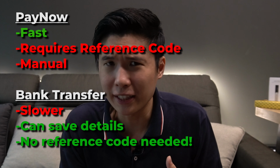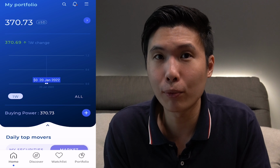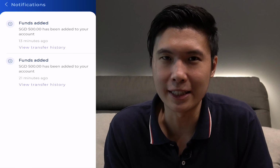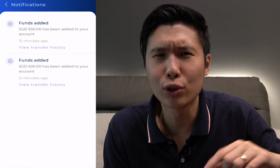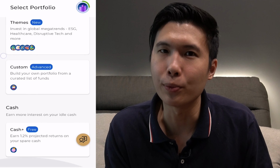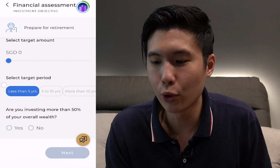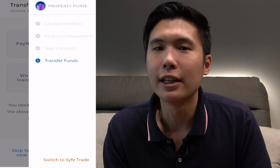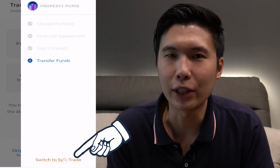The good thing is that when your money is in, all you have to do is click on the top right hand corner, you see that little notification icon, and you should see that the money has been sent to your account. So you don't actually have to keep refreshing non-stop like what I did. And if you accidentally click onto the Syfe Wealth, if you're on the Syfe Trade platform, you'll be forced to open a new account. So you open any one of the Syfe Wealth accounts, click on the menu, then click on the Syfe Trade, and you should head back to the Syfe Trade account.